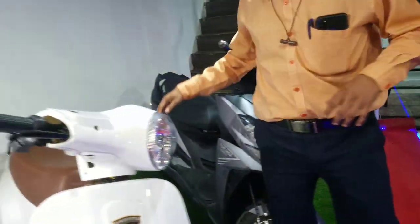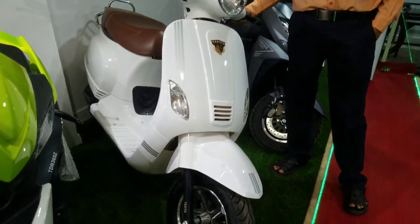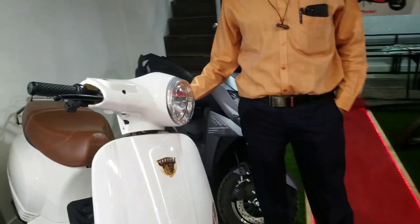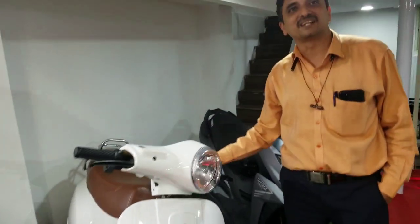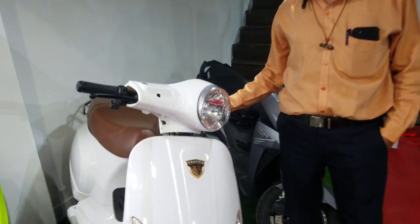Yeah. It's really nice, and it looks like a pretty ladybird Vespa. Have you seen that Vespa? Right, sir. It is nothing but a Vespa model. This model has been made like a Vespa only. There's no difference between that Vespa and this model. It is called Yakuza Sapphire.